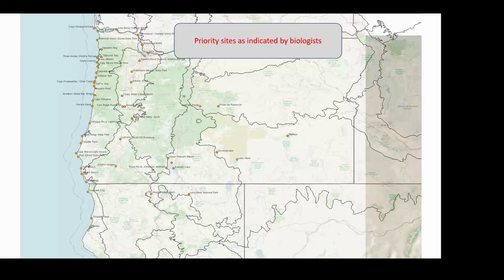And then we could decide, like there on the Oregon coast in the upper northern section on the left, we see a lot of points close together. So we might decide we need to pick one or two of those and not pick the 10 that show up there. So trying to prioritize, but this was like, just do the mind dump.